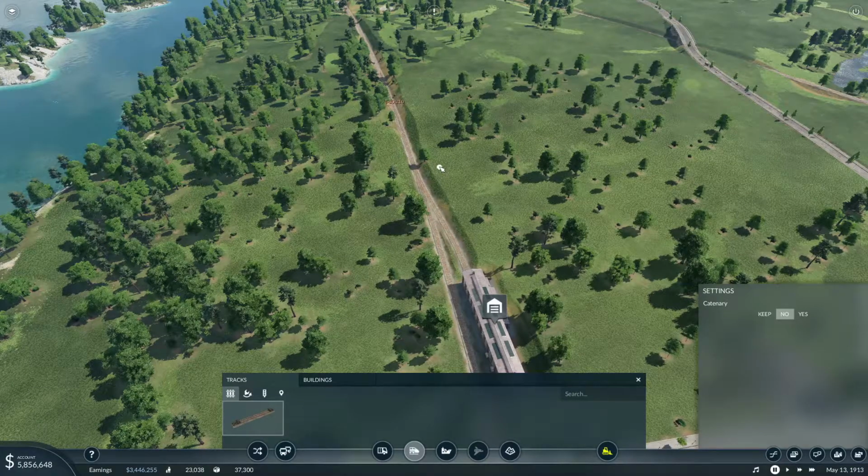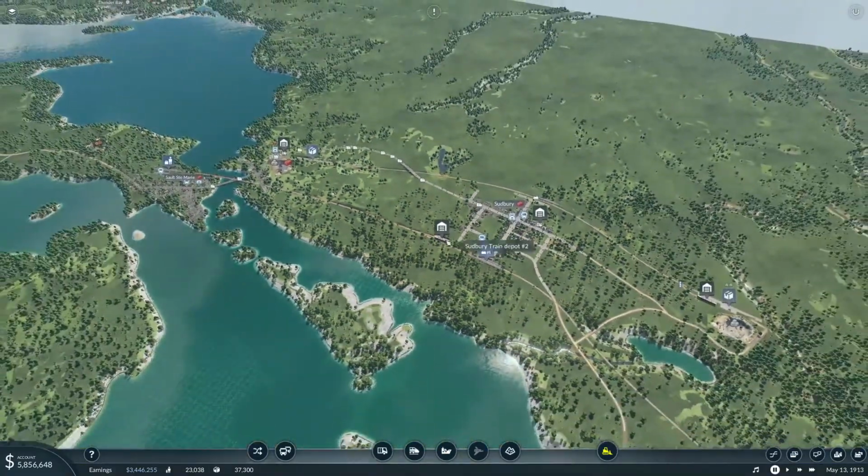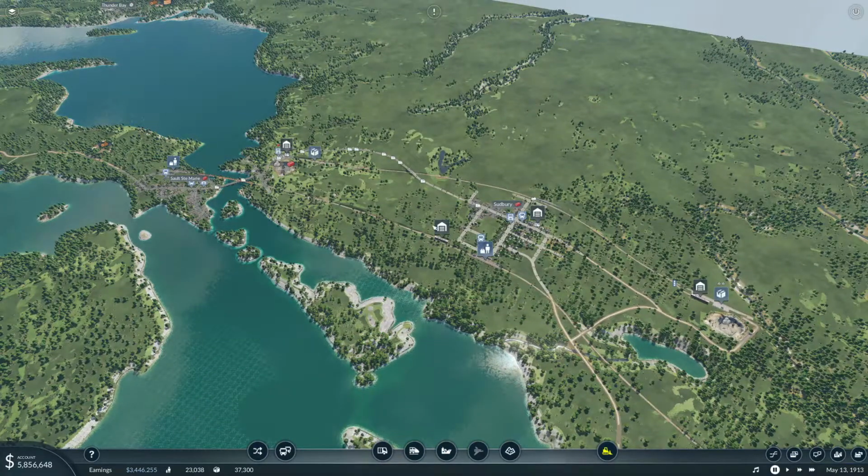Oh, one thing I've got to remember, I'll try to remember before the end of the episode, we did unlock a new oil tanker. So I'm going to go check the oil routes before we finish today. And we'll see how they're doing and get some upgrades for them by the looks of it.